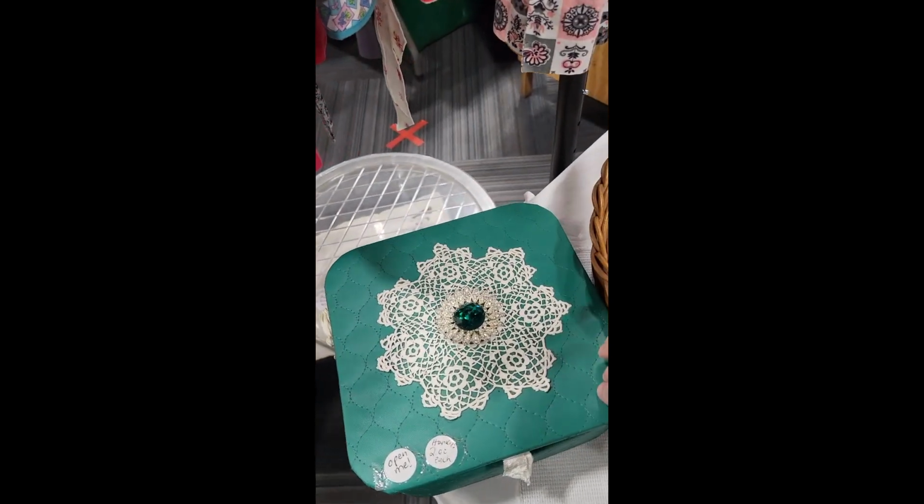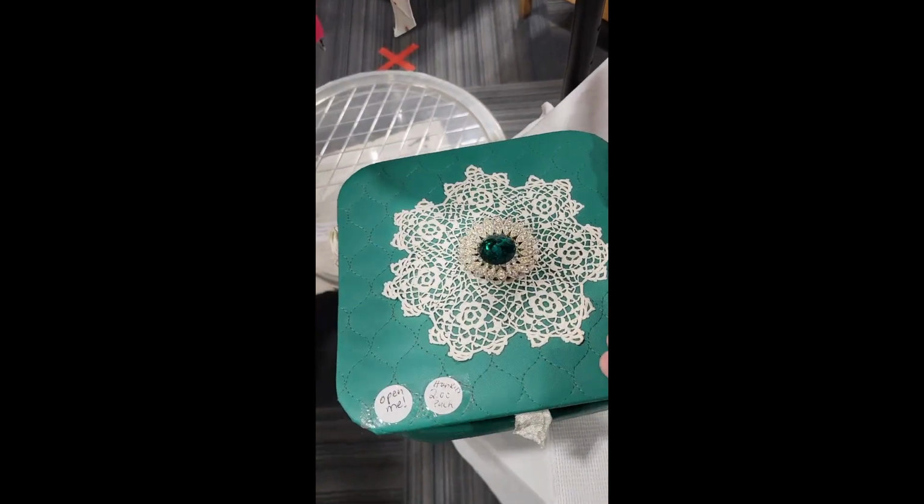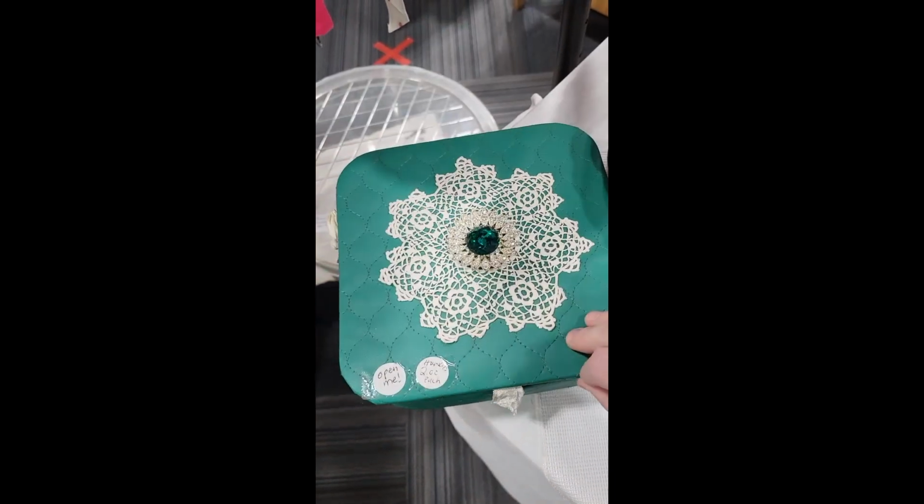But this is my hanky box. So I decorated the top of this with a doily and then a vintage brooch. But it's got all vintage hankies in there.